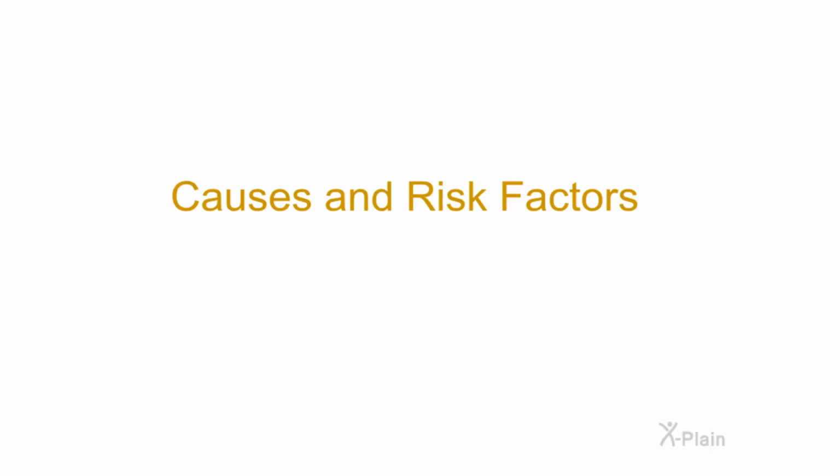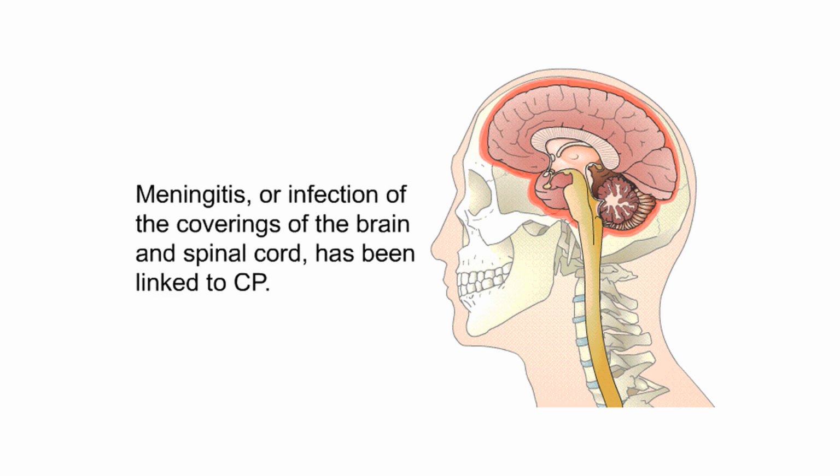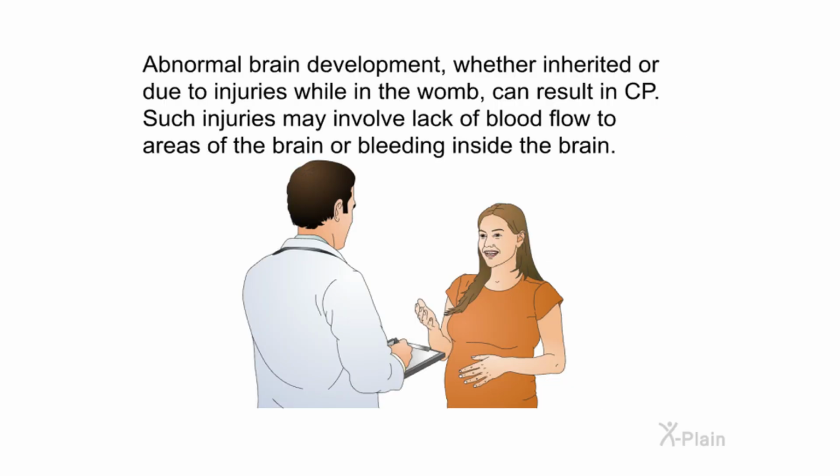Causes and risk factors. Meningitis or infection of the coverings of the brain and spinal cord has been linked to CP. Abnormal brain development, whether inherited or due to injuries while in the womb, can result in CP. Such injuries may involve lack of blood flow to areas of the brain or bleeding inside the brain.